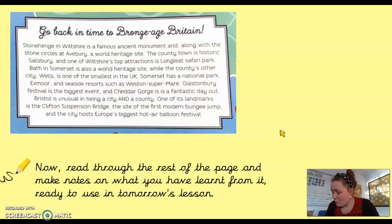Somerset has a national park, Exmoor, and seaside resorts such as Weston-super-Mare. And some of you might have been to the beach at Weston-super-Mare as well. So Weston-super-Mare is in Somerset. Glastonbury Festival is the biggest event, and Cheddar Gorge is a fantastic day out. So that's Wiltshire and that's Somerset. And again, all of these things are close by, so you may have visited, you may recognise them.